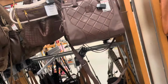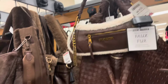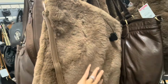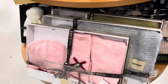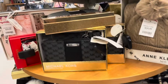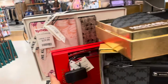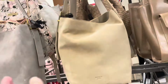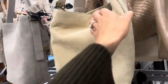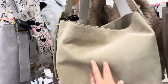Okay, I'm seeing a whole bunch of fuzzy stuff. Look at this Steve Madden for $24.99. And then we've seen this one. What's this over here? So soft. Here's some more sets. Steve Madden for $24.99. Red Guess. And then y'all, look at this suede Margot purse. How cute is that? This one is for $60.